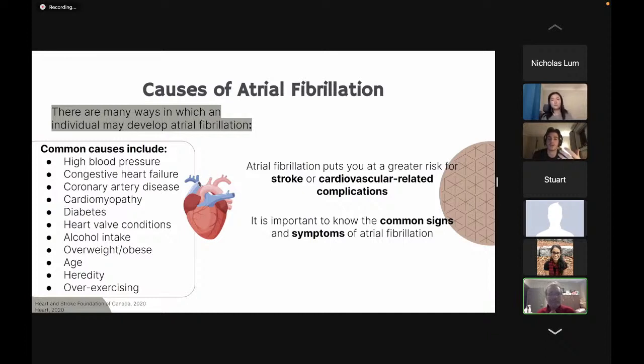And while there are many causes of atrial fibrillation, it's also important to recognize some of the symptoms. Of course, the typical symptoms may be palpitations, but you also may be feeling more fatigue or weakness, lightheadedness, dizziness, things of that nature. So atrial fibrillation, as I've mentioned, puts you at greater risk of stroke, and so it's important to know the common causes as well as symptoms of atrial fibrillation.